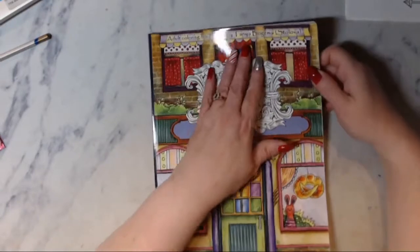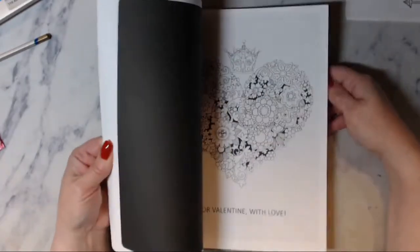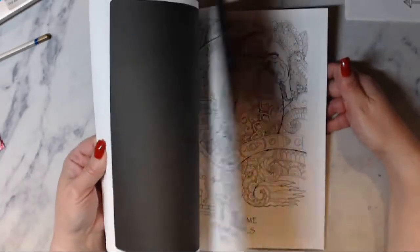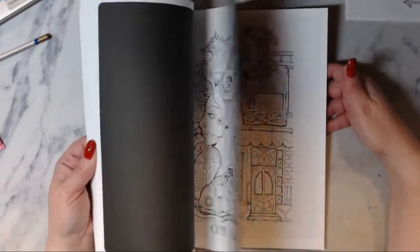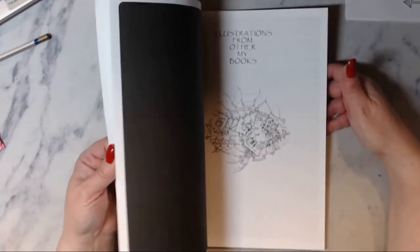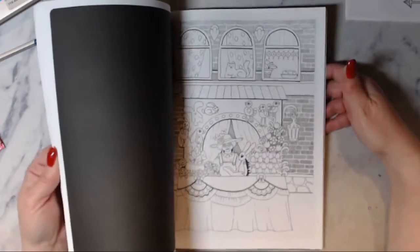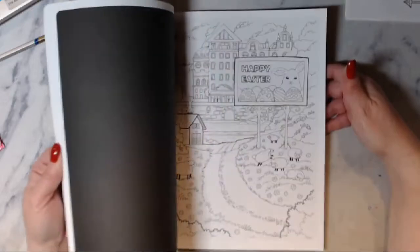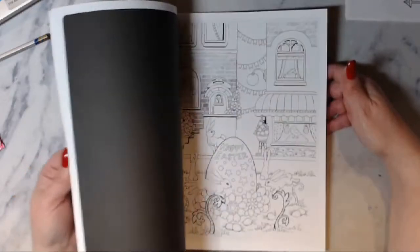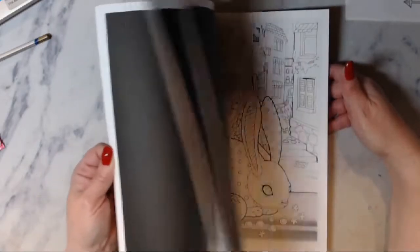Okay, so and then she's also called Tanya. Also, I have Nice Little Town Easter. And again, at the end of her books, she does show some images of her other coloring books. All her books do that, I believe. So this one's Easter. And you get 2 of each image. Did I not color in this? Nope, did not color in that.